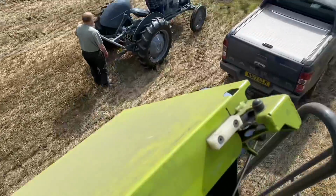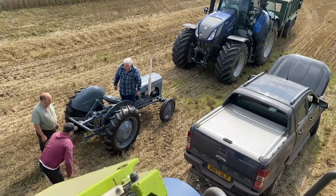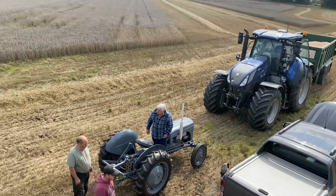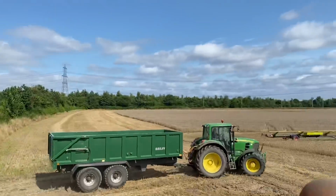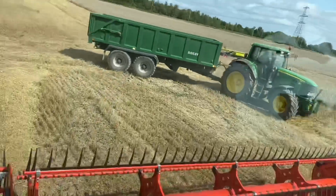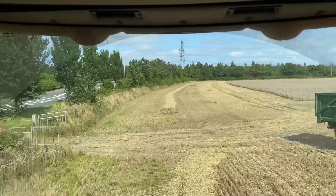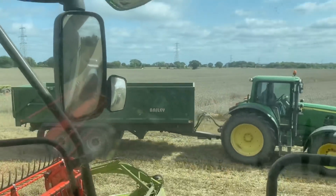Quick fuel stop. Mint Lassie's back. Fergie. There's John, there's Gordon, and then the fast track's on the way. We just filled up with diesel now, we can get going again. Got a mixed bag Carlton today, 2 New Hollands, John Deere and a fast track.